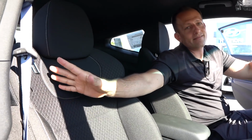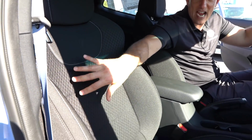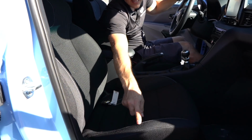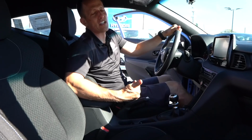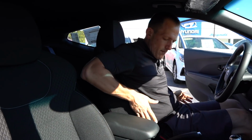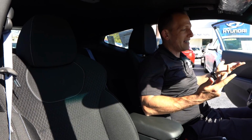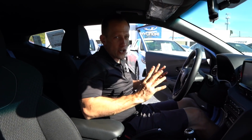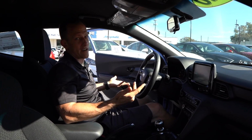Seats, they're seats. You have a very interesting pattern of texture, the N logo. I do like the blue stitch work. It's manual on both sides. My thing is I wish there was a little bit more bolstering, a little bit more on the side, and definitely a little bit more on the bottom. They are supportive. On a longer drive, I don't know how comfortable they would be. I would definitely need to borrow one of these for a week.